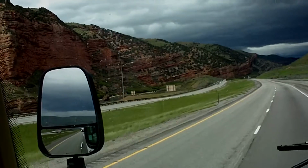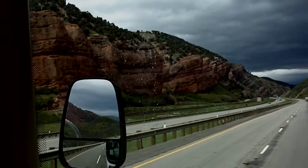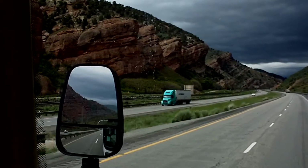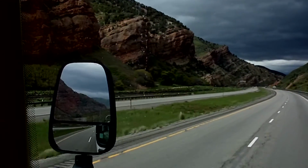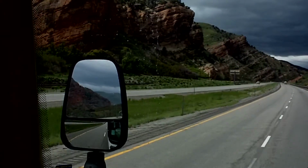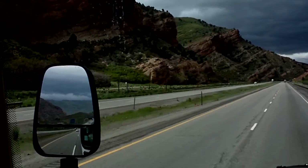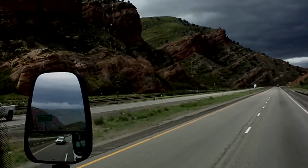The tractor trailer is passing. You can actually see the layers, the striations of the rock. You can actually see how when these hills were formed, the rock hit other rock and just was thrust up. You can see the stratifications pointing straight up. So it was a violent movement to cause such an upthrust.